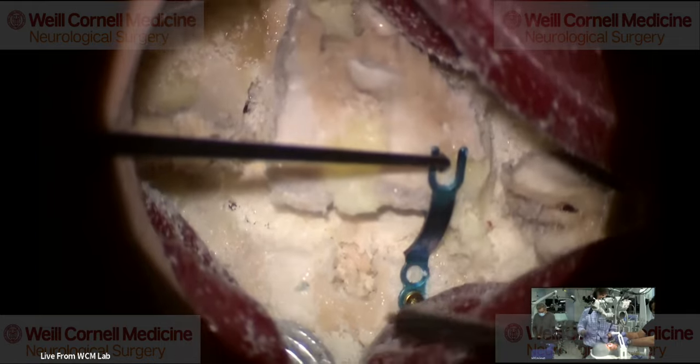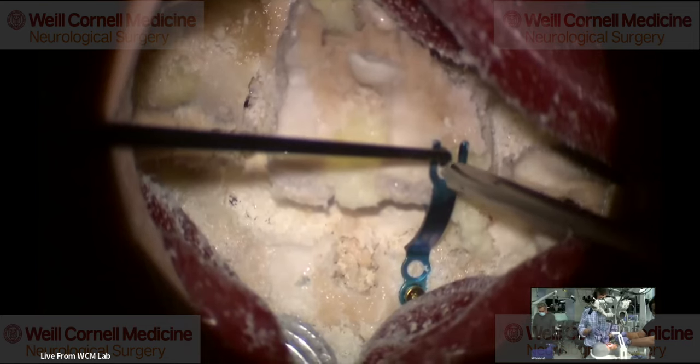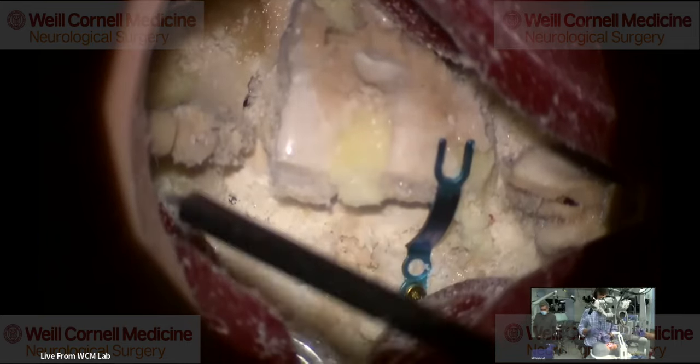So you put the second screw in here and then you put a screw in here. And I wouldn't recommend using this if you've already done the laminectomy because it would be very difficult. You would just use a burr or just put the screw in before you do it. And basically you get the idea.